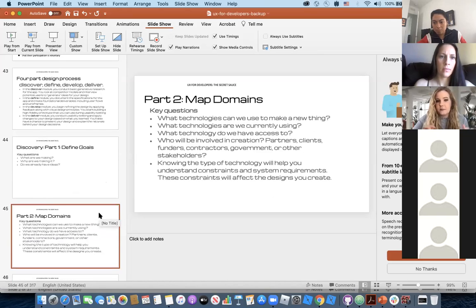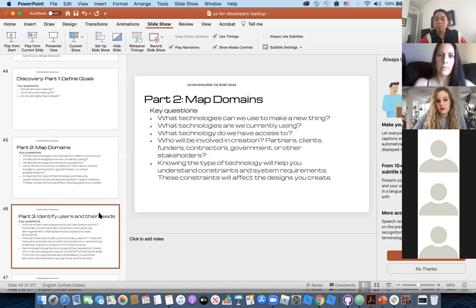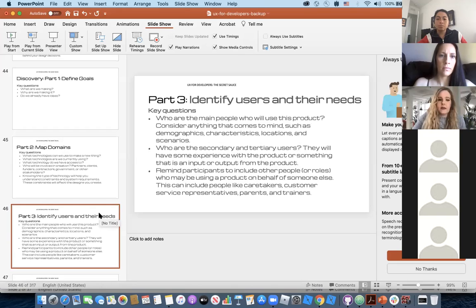And then we're going to start mapping the domains. What technologies can we use to make this thing? What technologies are we currently using? What technologies do we have access to? Who's involved? And just understanding what our constraints might be so that we don't accidentally create something that we right now can't really create.